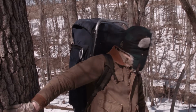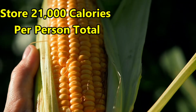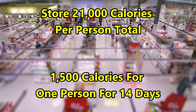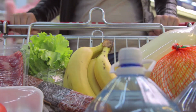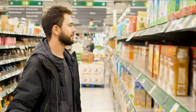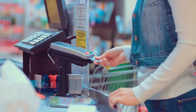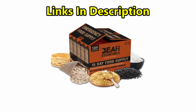Now when it comes to storing food, a good goal to aim for is to store 21,000 calories per person total. This will give you 1,500 calories for 1 person for 14 days. You want to store food that is either ready to eat or that you only need to boil some water to make. Most people decide to buy extra food from the grocery that they already normally eat and also buy some special freeze-dried prepper food that lasts up to 25 years.